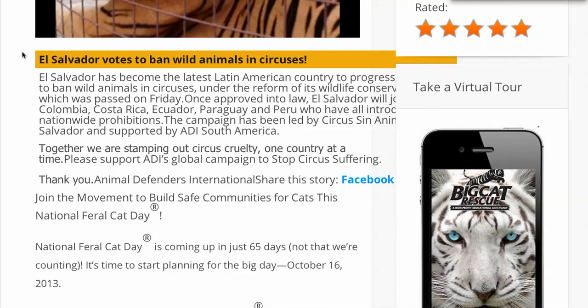More good news. El Salvador votes to ban wild animals in circuses. It's the latest Latin American country to progress to ban wild animals in circuses under the reform of its wildlife conservation law, which was passed on Friday. Once approved into law, El Salvador will join Colombia, Costa Rica, Ecuador, Paraguay, and Peru, who have all introduced nationwide prohibitions on the use of wild animals in circuses. This campaign was led by Circus Sin Animal Salvador and supported by Animal Defense International, I think is what ADI stands for, South America.